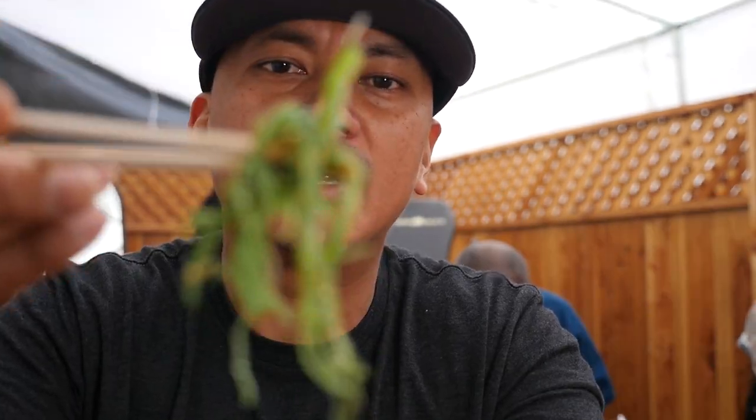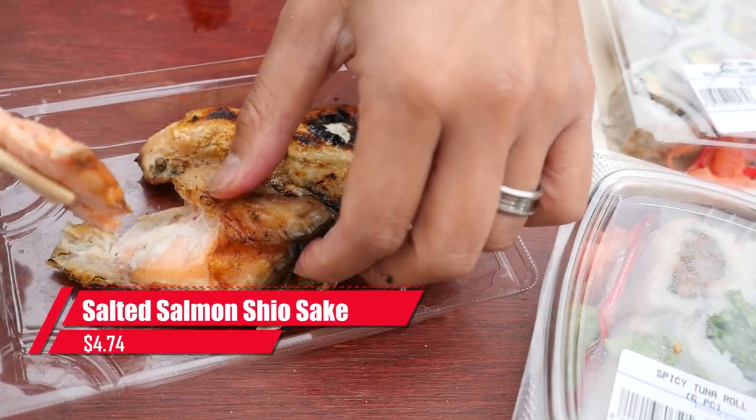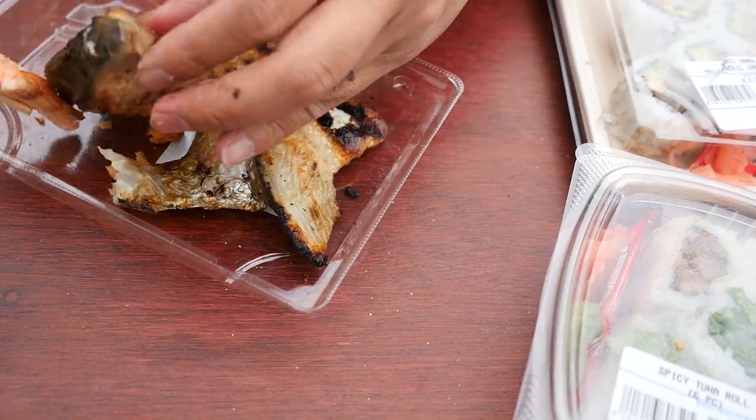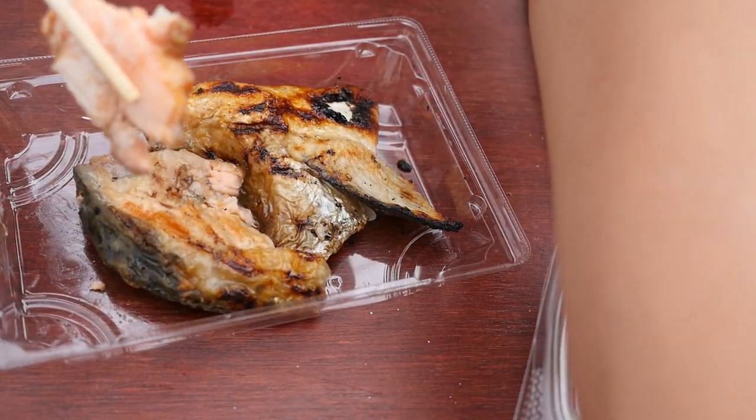Get some of my greens. You gotta be sure to eat some of your greens. Some of that seaweed. Oh yeah, trying to pick up the salmon shioyaki. I'll go for this piece right here. Okay, salted salmon shioyaki. Bite.